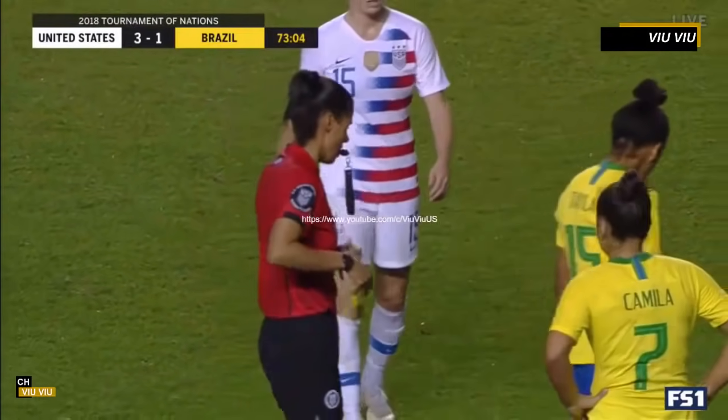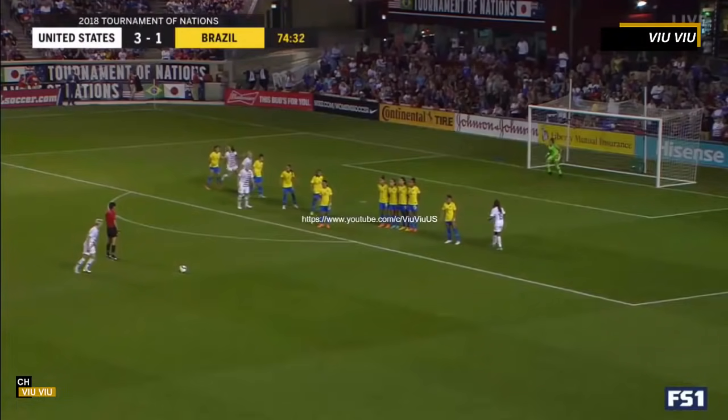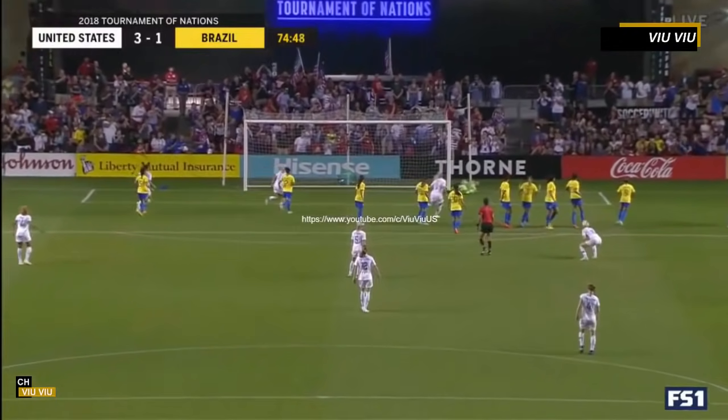It's been a rough night for Alex Morgan. And Monica just got sold. Looks like it's Megan's for sure. Maybe 24 yards away. Rapinoe strikes. Rapinoe hit side netting.